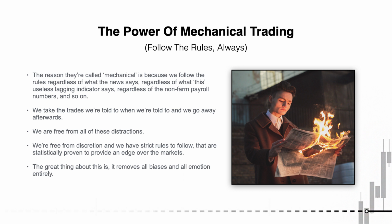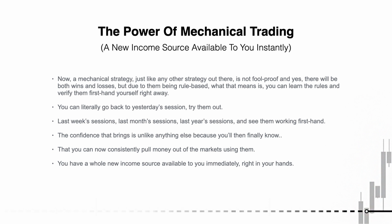We're free from the discretion, and we have strict rules in place to follow that are statistically proven to provide an edge over the market. And the great thing about this is it removes all biases and all emotion entirely. Now, a mechanical strategy, just like any other strategy out there, is not foolproof. And yes, there will be both wins and losses too, but due to them being rule-based, what that means is you can learn the rules and verify them firsthand yourself right away. You can literally go back to yesterday's session, last week's session, last month's session, last year's sessions, and actually see them working again firsthand.